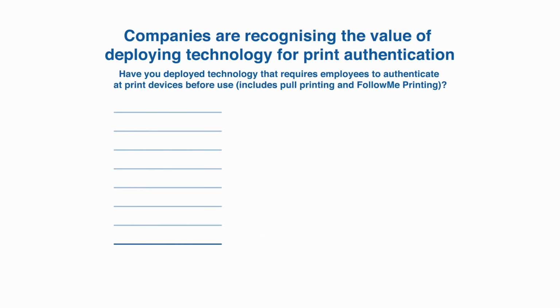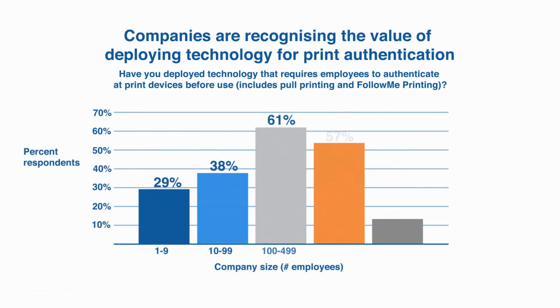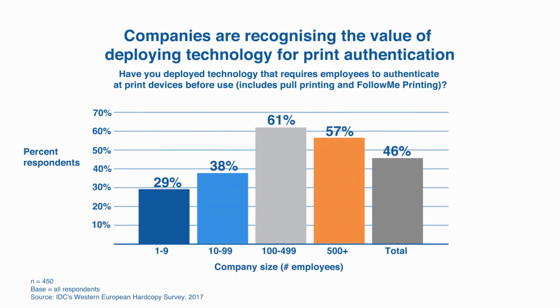Just under half of companies have deployed print security solutions in the form of user authentication at the device. In addition to providing the cost benefit of more efficient print management, these existing solutions help to answer the who, what, and when questions, creating a secure print and document audit trail.